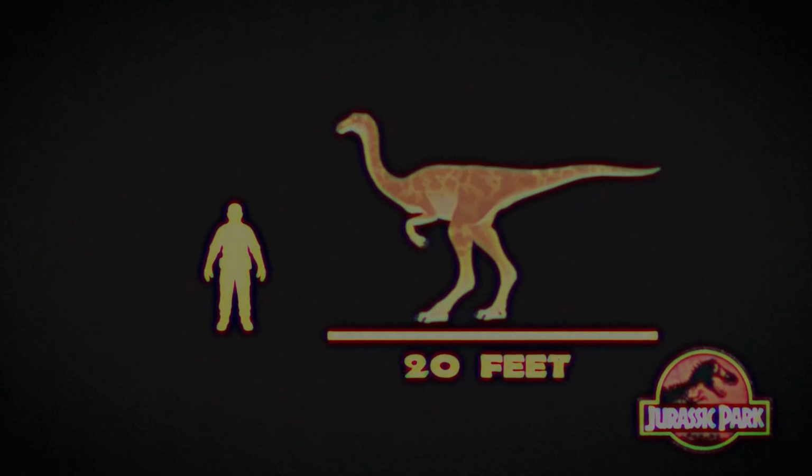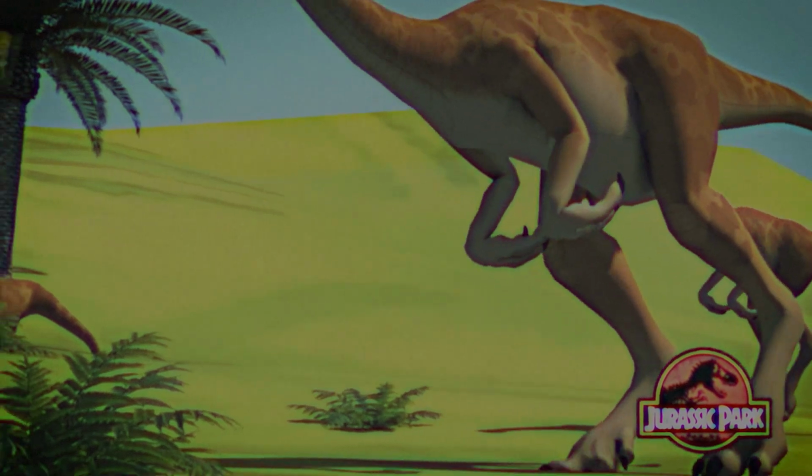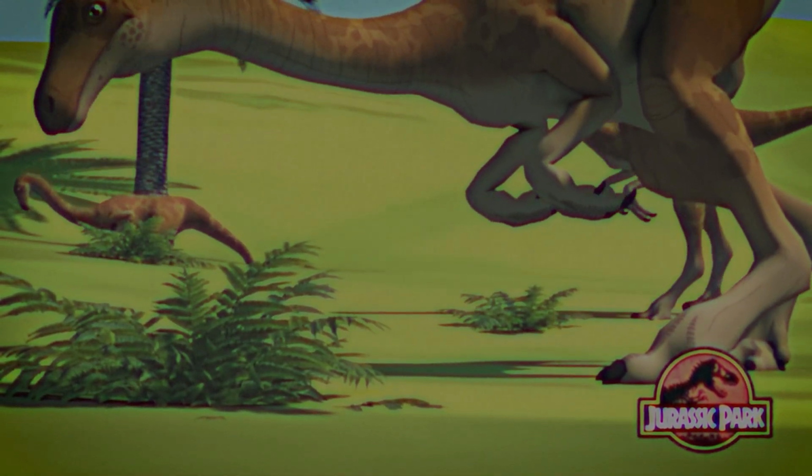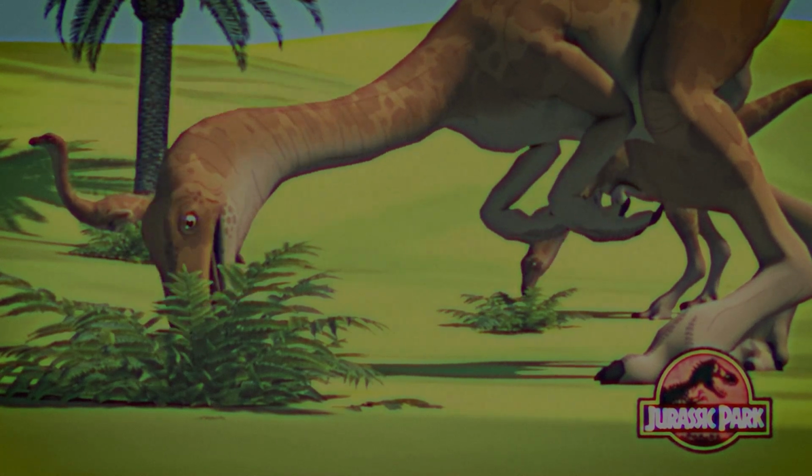With a length of up to 20 feet and weighing over 440 pounds, Gallimimus was an agile and lightweight herbivore that roamed the open plains in large herds of Isla Nublar.